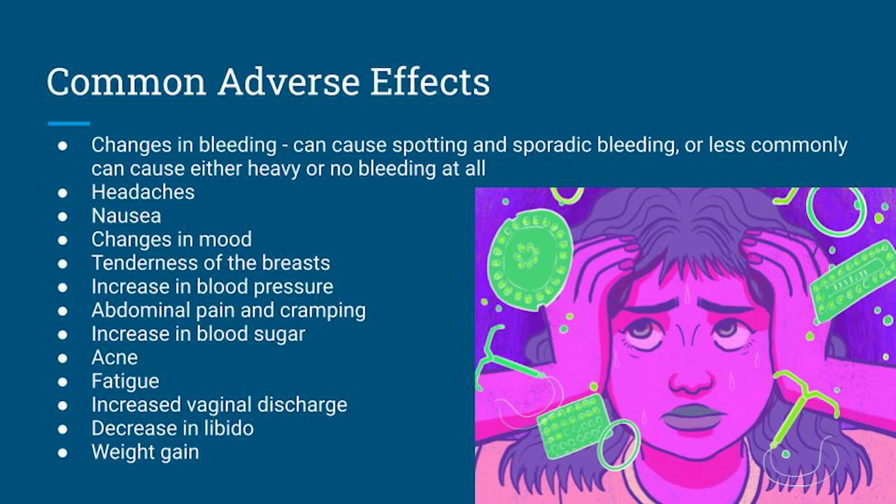Headaches and nausea are also very typical, especially when first taking the pill. Some women also experience moodiness, fatigue, and a decrease in libido from the changes in hormones. It can also impact insulin resistance, which will cause an increase in glucose levels in the blood. This is especially important for individuals with diabetes to be careful with.